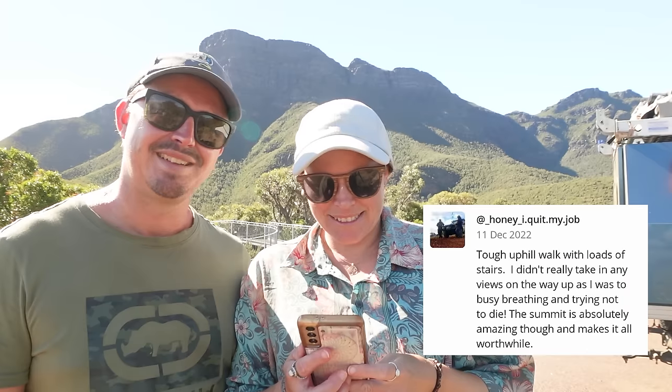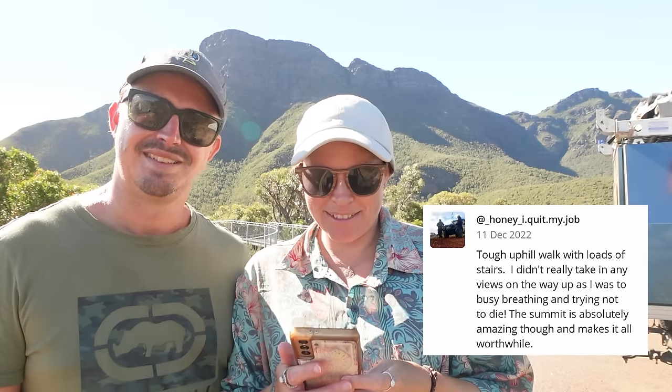But Mel has been very pleasantly regaling us with some of the best comments about this hike from Wikicamps, and some of them are pretty funny. Do you want to read some of them, Mel? Tough uphill walk with loads of stairs. I didn't really take in any views on the way up as I was too busy breathing and trying not to die. The summit is absolutely amazing though, and it makes it all worthwhile.